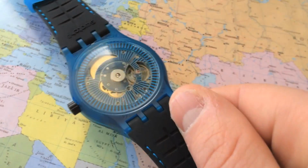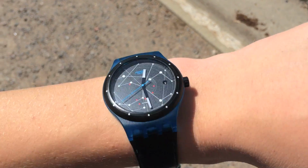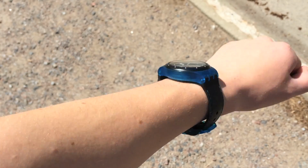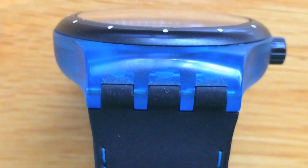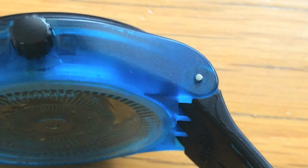I now want to transition into some negative points that I've noticed while wearing this watch for almost half a year. To begin, although I really like the strap, I want the option to change straps without going with Swatch-specific 3-point connector ones. Very clever strategy by Swatch, but still a little annoying in terms of customizability for the consumer.